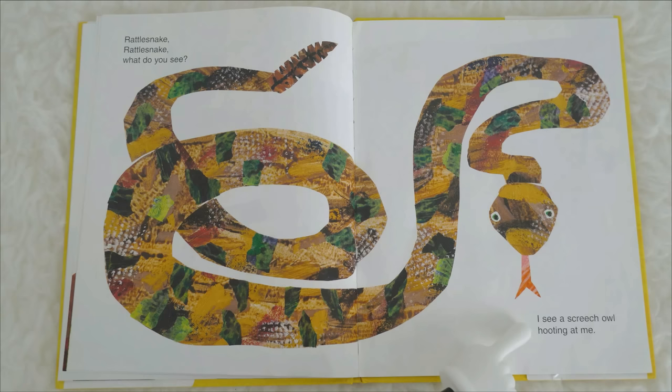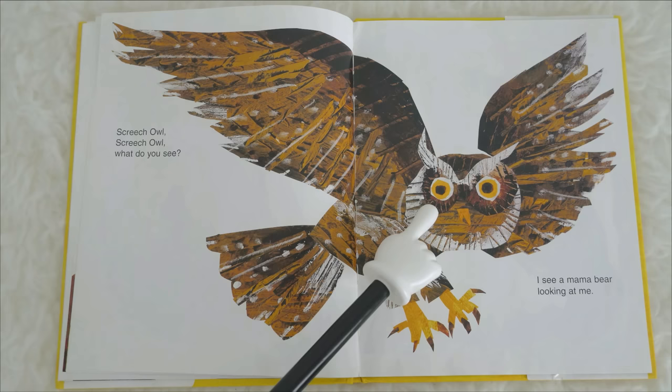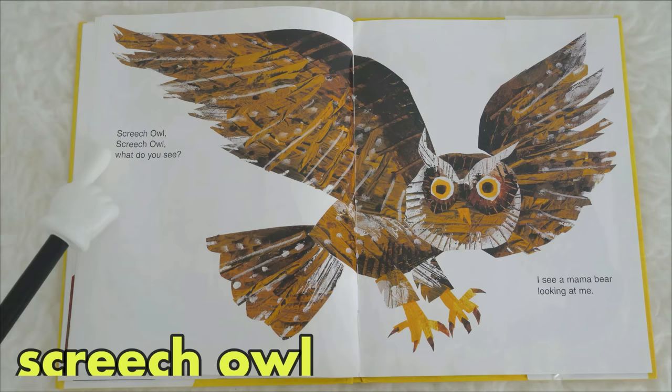I see a screech owl hooting at me. Oh, look at the eyes of our owl. They're so big, right? So a screech owl is a type of bird. Can you please say owl? Owl. Owl. Screech owl, screech owl.